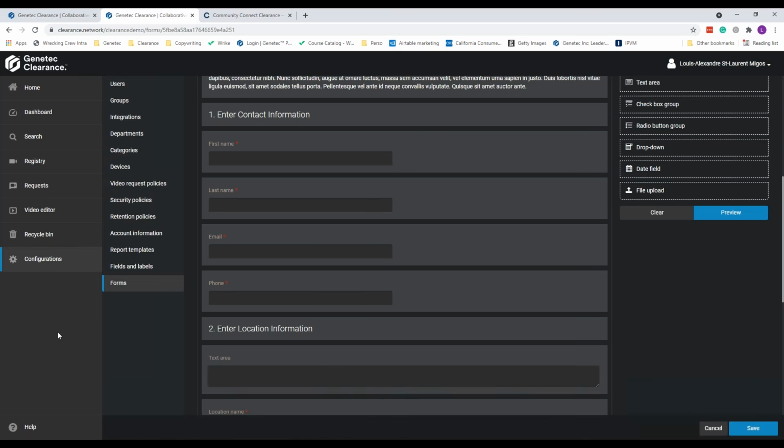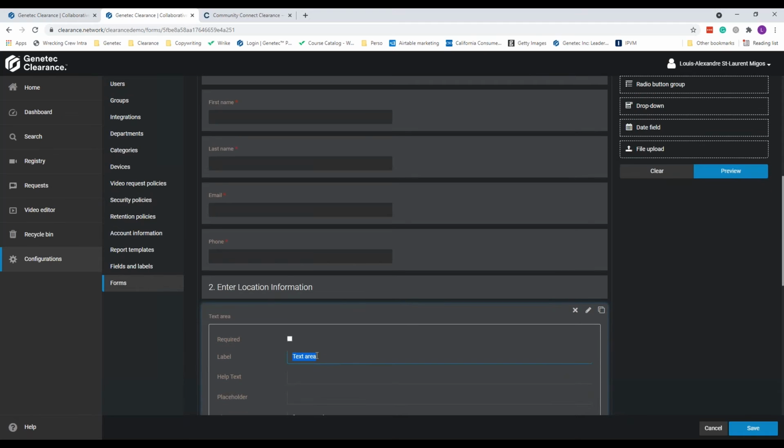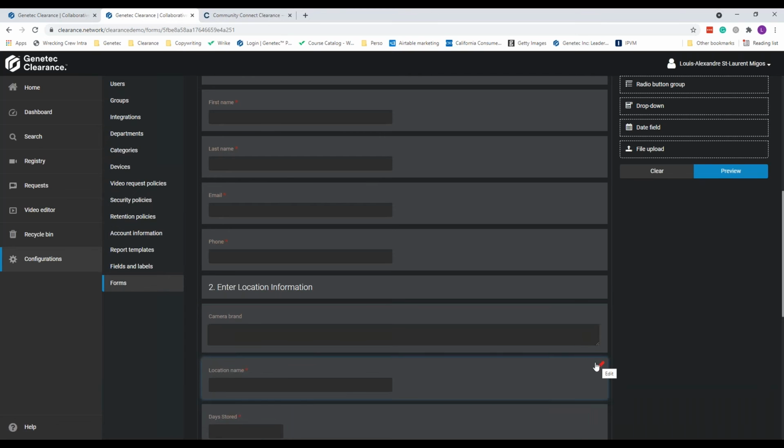So here, let's say that we want to add an additional text field. Do this here. So let's say that we wanted to ask about the brand of the camera that they're using. We could do that very easily. And you can add these additional fields. You can make them mandatory or optional. It's very easy to modify and to make sure that you're collecting the right information for your agency.